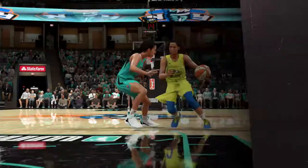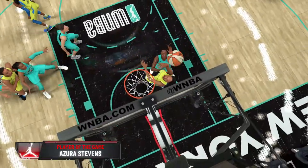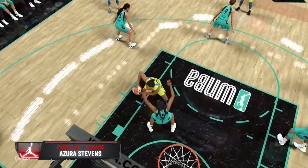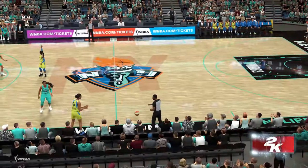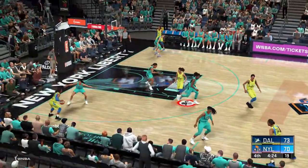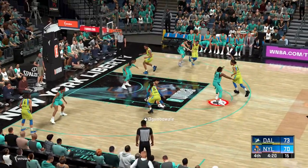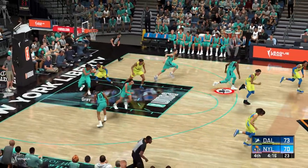Azaree Stevens. I just love her passion and her fire. Total dominance in this one. No one on the floor can match her intensity. Arike Ogunbowale on the wing. Defended by Nurse. Ogunbowale, no good.